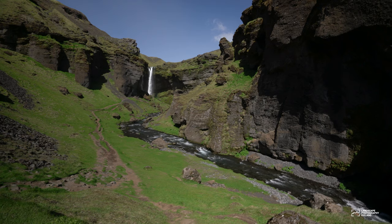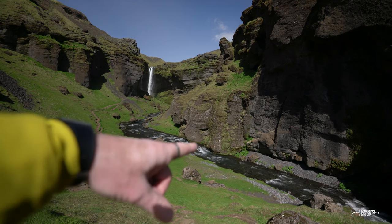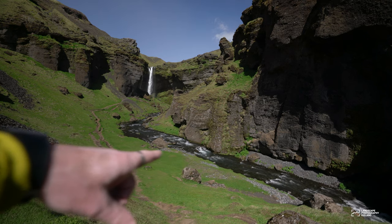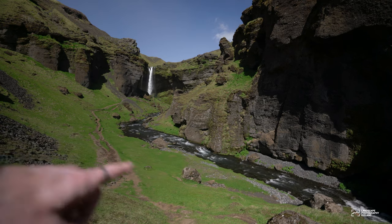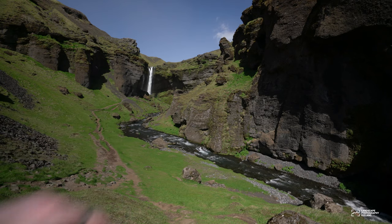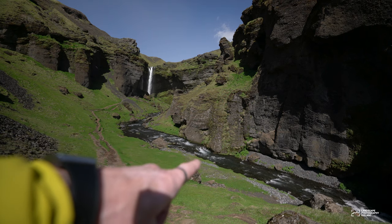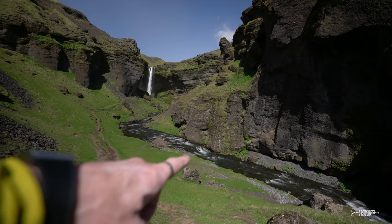One of the spots that I usually take a photo is down here by that rock. You got the leading line, the river coming up to the waterfall, and the rocks in the foreground. I'm gonna take you there and show you what it looks like.